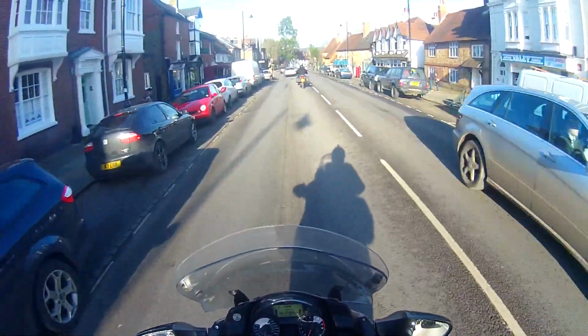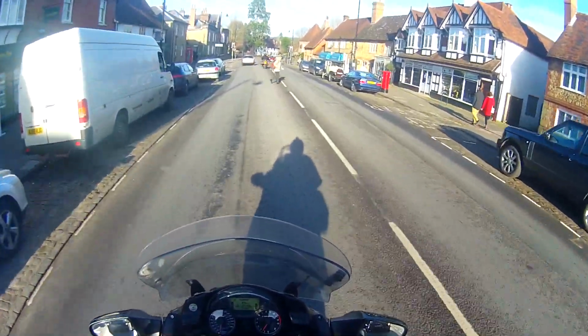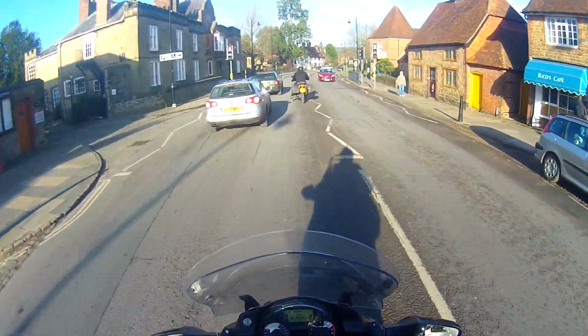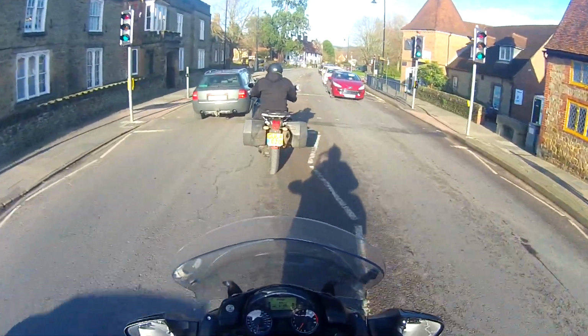Mirror check, one vehicle behind now, and we've got one pedestrian. Just slow down, yeah, there you go, and there goes the running pedestrian. Okay. Just trickle up the offside and get ready for the green light when it goes. There's the green light and away we go. Just slip past one vehicle.